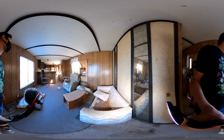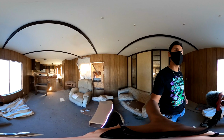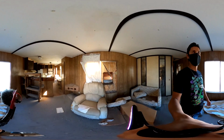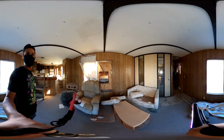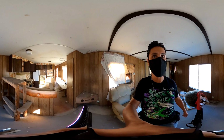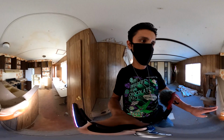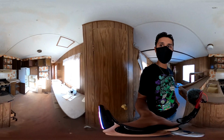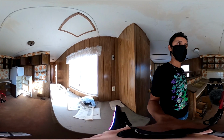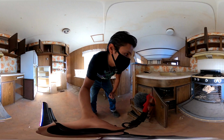Let me go over there. Careful with the flooring, some of it's really soft. Oh, there's 2 entrances. Yeah, there's an opening in the back. Look at that. It's a bar top. It's like a rat's nest.